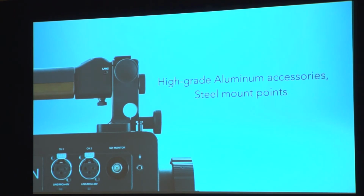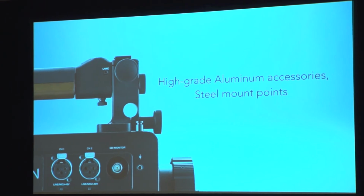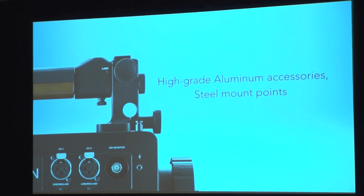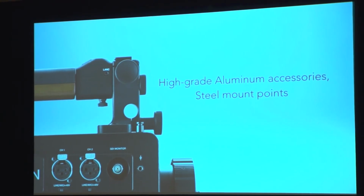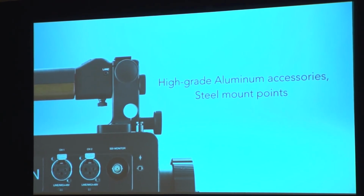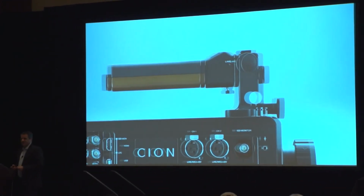Everything is built with the finest materials. High-grade aluminum, accessories, every mount point is made of steel. We want this to be a real tool. It's a tank. John Thorne, who's the designer of this camera, and I both have camera backgrounds. That's where we come from. We're both assistant cameramen on features. And we know, unfortunately, the abuse that production equipment takes. We would never do that. But something that calls itself a professional tool has to be built to take that kind of punishment.